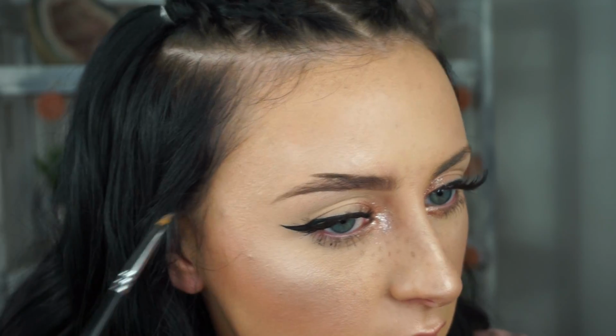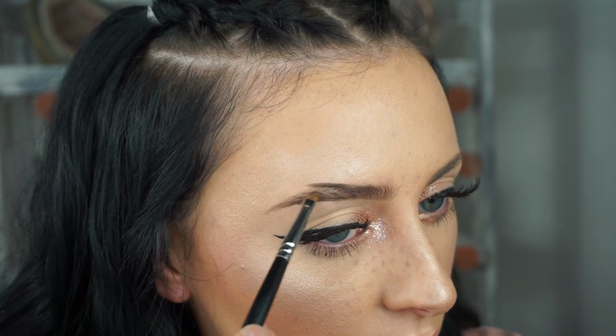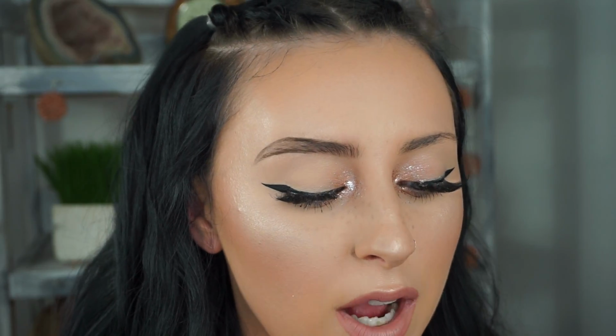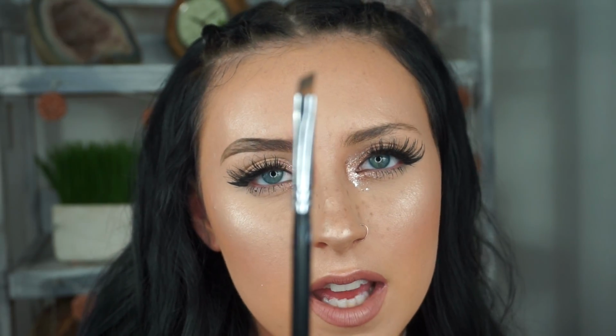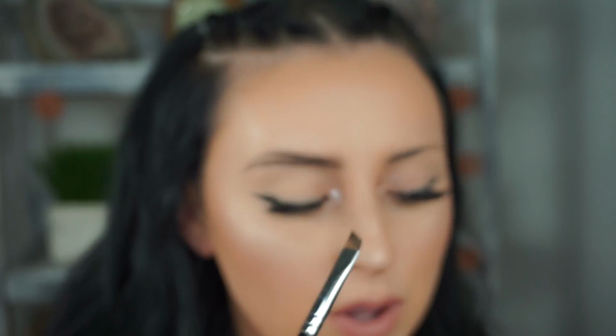And as you can see, I'm extending my arch just like that, and then curving it down. Now I have the outline of my brow, so I'm going to switch over to a new brush by Morphe, and this is the M158. This is just a bit bigger, so it's easier to actually fill in.